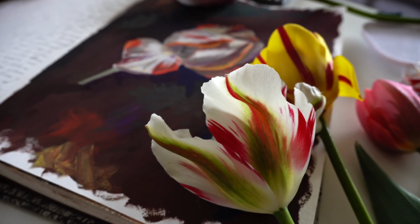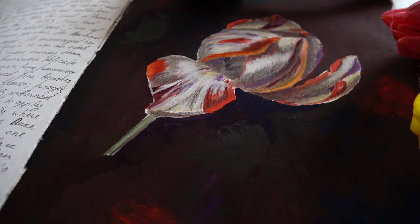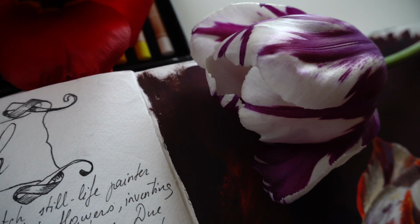I am happy with the results. I had an amazing time doing the study. It is like going back in time and getting to know great artists a little bit better.